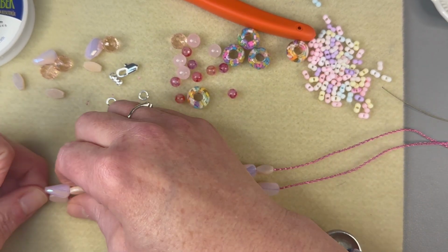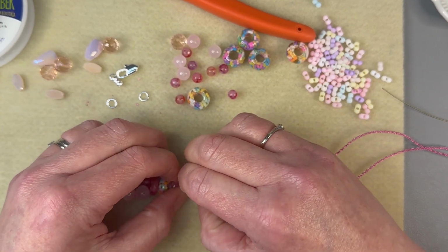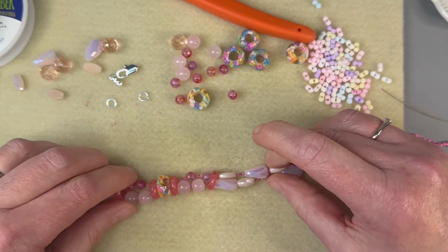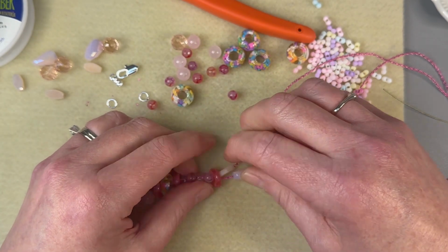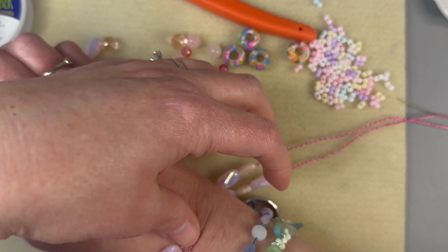And I want just a little bit of a space in between, right? Just so that it doesn't sit funky and everything just kind of looks, you can see that little bit of peak of pink in there. Slide that down just a little bit. There we go. All right, now let's see where we're at. So we have that.